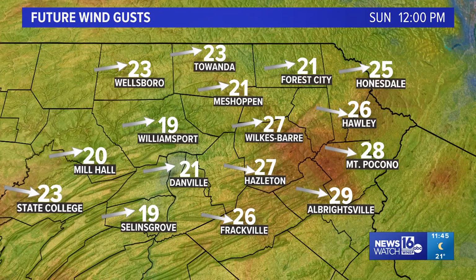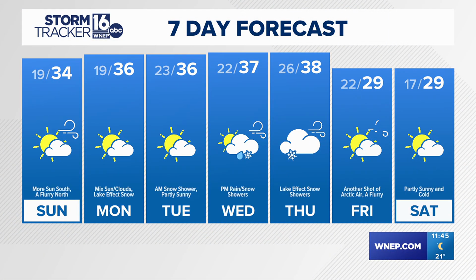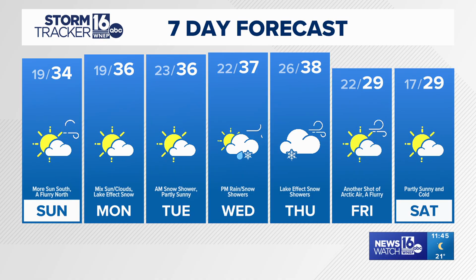Tomorrow those winds will be gusty once again, up to 28 miles per hour in Mount Pocono. It'll continue to be chilly all the way through the week ahead. More substantial moisture and snowfall possible on Wednesday night and Thursday. I think that could bring us a general 1 to 3. And Chelsea, that also introduces another Arctic blast. High temperatures below the 30-degree mark for next weekend. 29 as a high for Friday, and Saturday again, 29 degrees. It's going to be chilly for the first half of December, really, so have the layers out and ready.